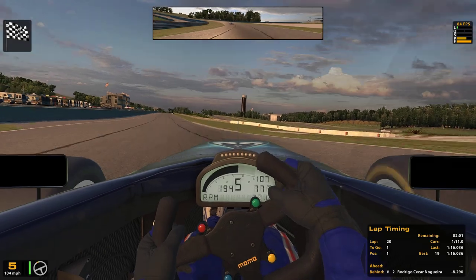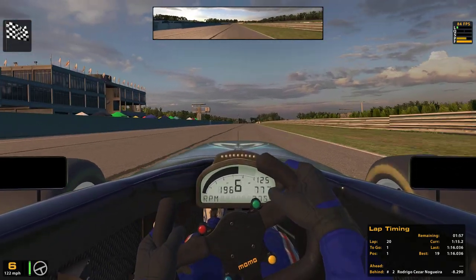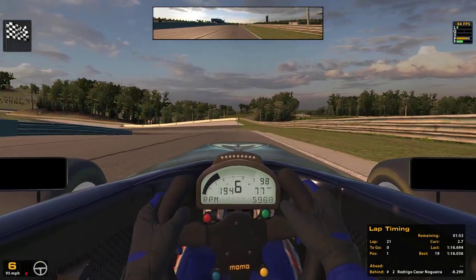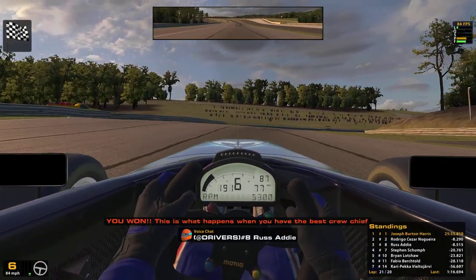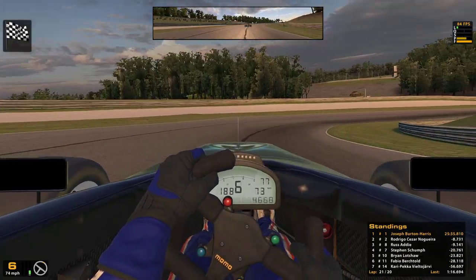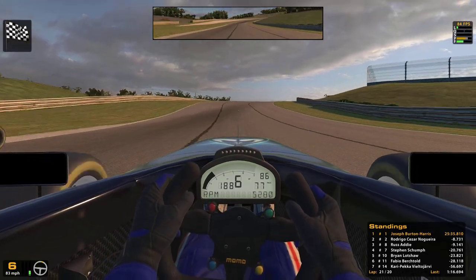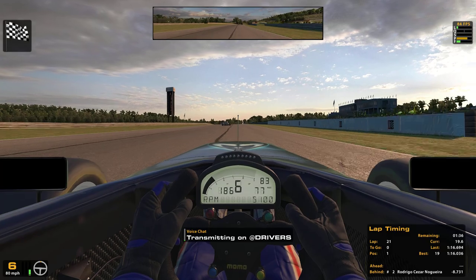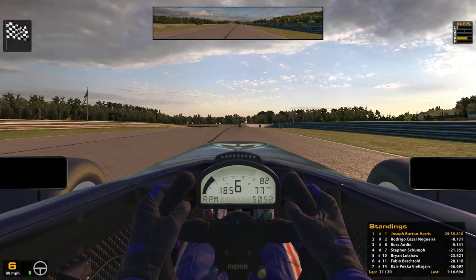Alrighty, one race, one win. I like it. Tidying it up. Alright. Well, once we... Good job, Rodrigo. This is what happens when you have the best crew chief. Once we got through the first couple of laps unscathed with the loose setup, then we managed to just, well, hold it on the track. Yeah, thanks, mate. And, well, we survived, to say the least.